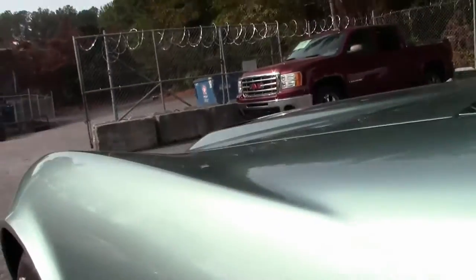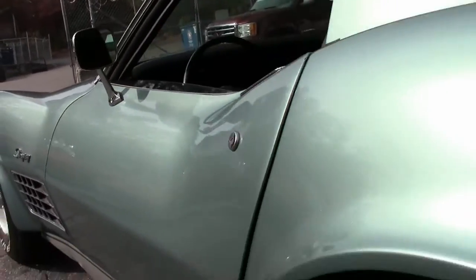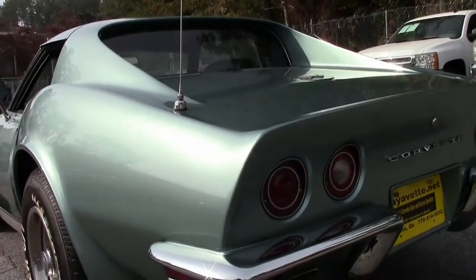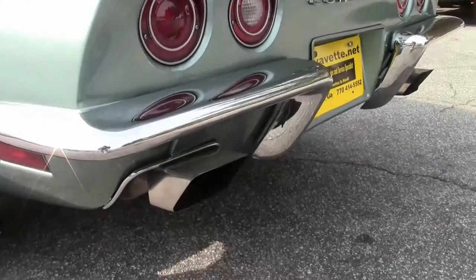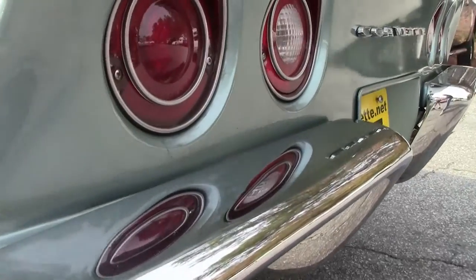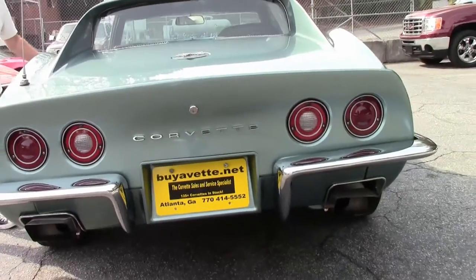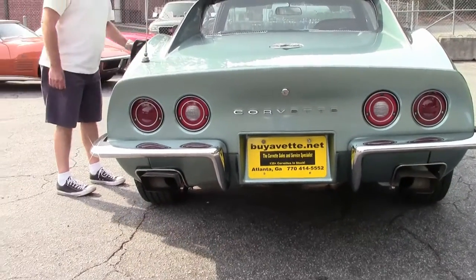Bumpers front and rear show, looks like recent chrome in fantastic shape. Tires look to be almost brand new. While you're in the back, I'd like to start it up so you can hear it.